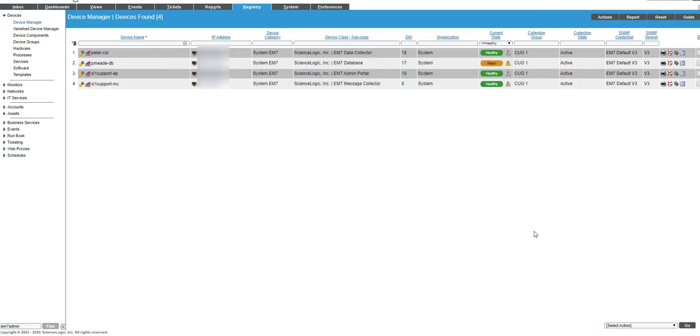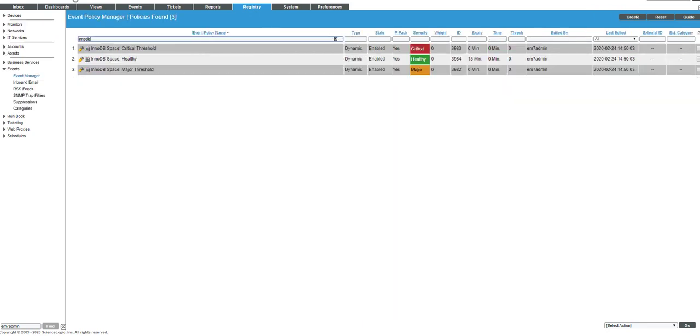The Support Power Pack also includes events that will warn you well in advance of InnoDB filling up. We can see these in Registry, Events, Event Manager, and Filter by InnoDB. These alerts will give you advance warning on any issues within InnoDB space.